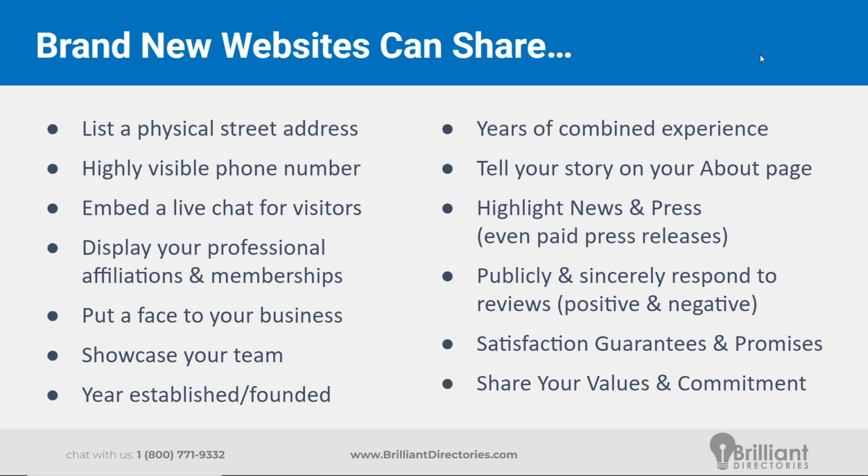Going along with that, if you have any team members, you can include pictures of them, their names, maybe a little bit about them, what kind of experience they have in the space. You could also list the year you were established or founded. If this is a brand new website, that might not be totally impressive if you've only been around for a few months or a year or something like that.